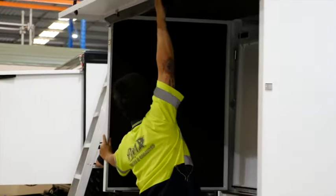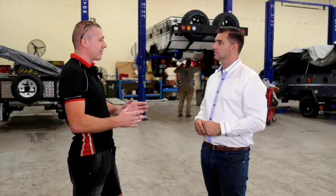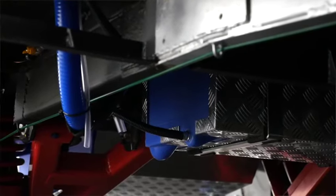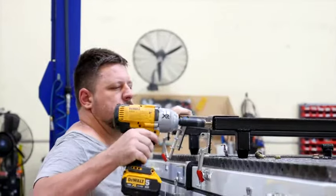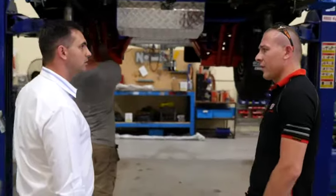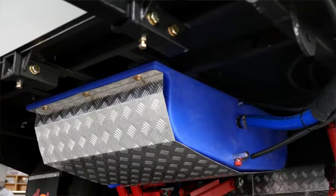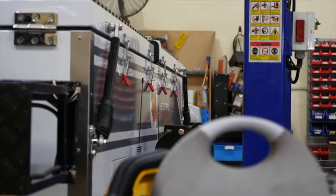After the build is complete, the trailers move to a strict quality control inspection and pre-delivery stage. From that, it's gas tested, 240 tested, we water test them, we check all the plumbing, the electrics. Customers can also have accessories fitted and modifications made. Extra solar panels, off-grid packs, extra grey water tanks, outdoor showers. We try and accommodate for all the custom work here as well.